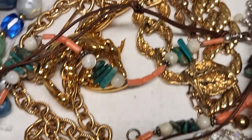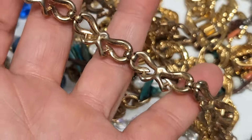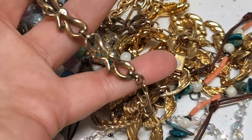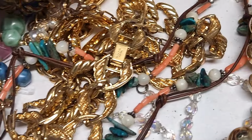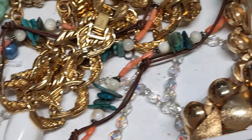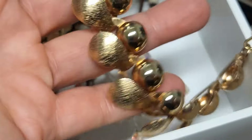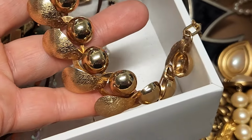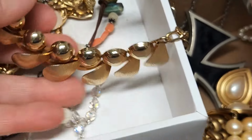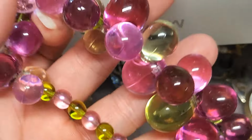I got some long gold chains. This one is a Monet, or no, it's a Trafari. And I believe this is a Napier. So there's a lot of chunky gold ones. They were more popular like this past year, but I'm still selling them, so I still pick them up. This was a fun one. It's more of a choker. It's no name brand.